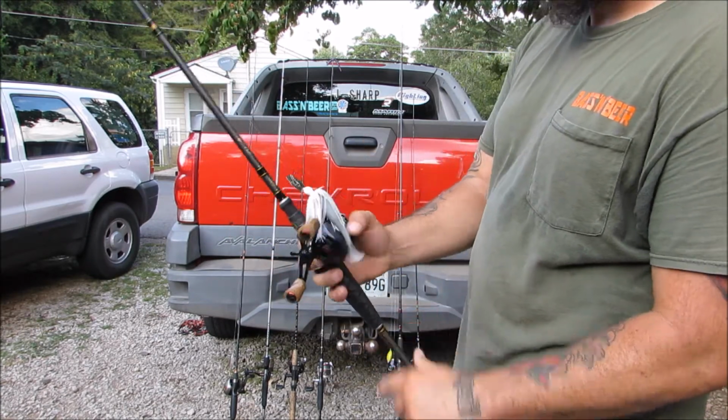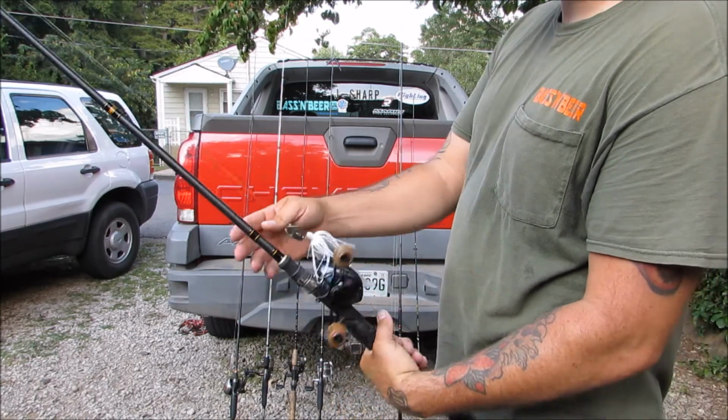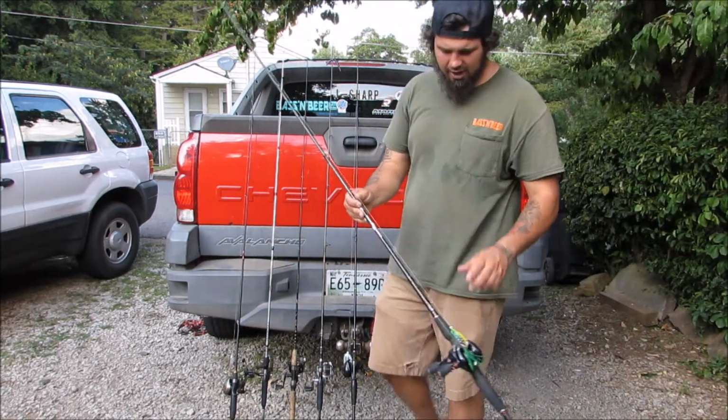And yeah, I usually throw my chatterbait and jigs and stuff like that on this setup, guys. Lipless crankbait, stuff like that, I usually throw it on this right here, guys. Pretty nice little deal. And then my frogging setup, I got this on that trade.